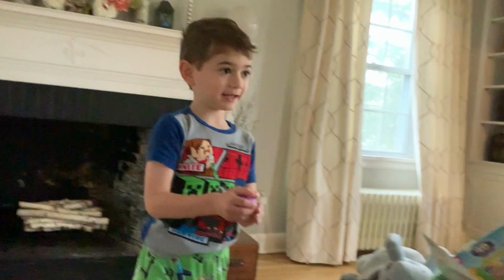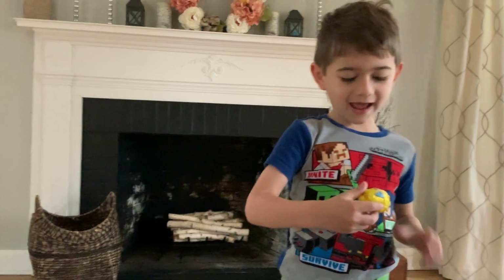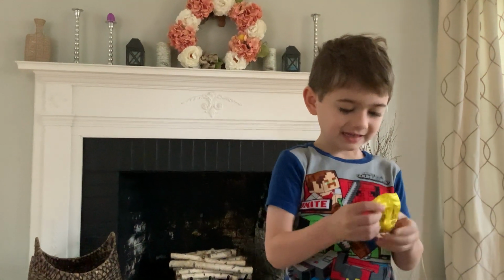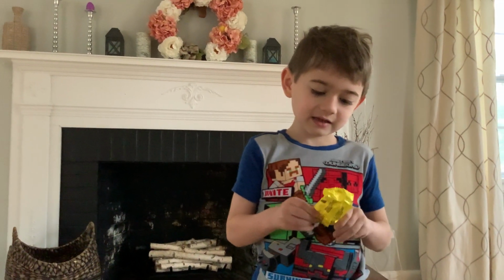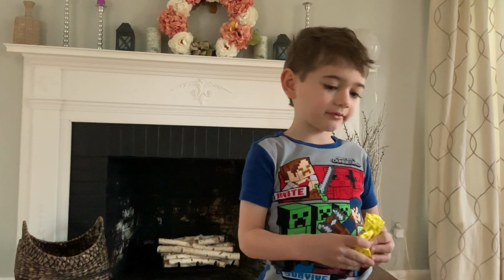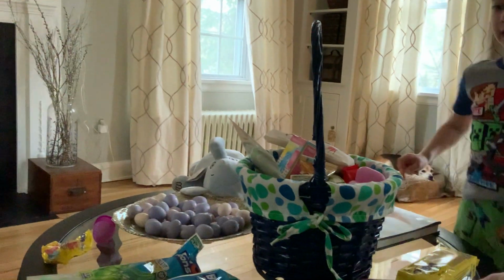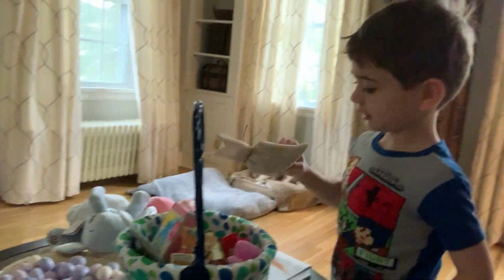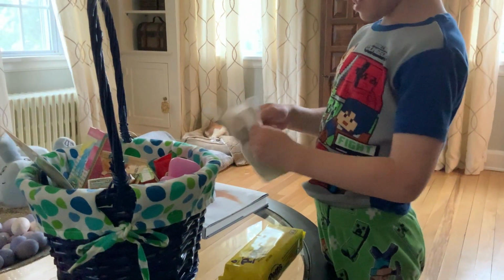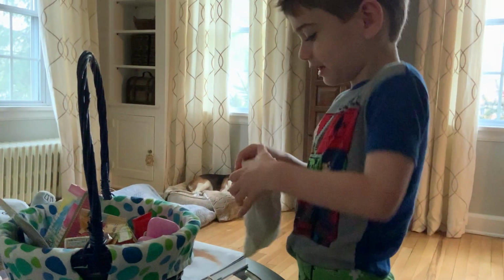I found an Easter egg. Let's open it. Ooh, that's a pretty one. It's glittery. Wow. What is that? Let me see. Ooh. But there's something else in the bottom here. I'm gonna pull this out so you can see. Oh, there's a bunny. What's in there? Need some help? There we go. Good job.